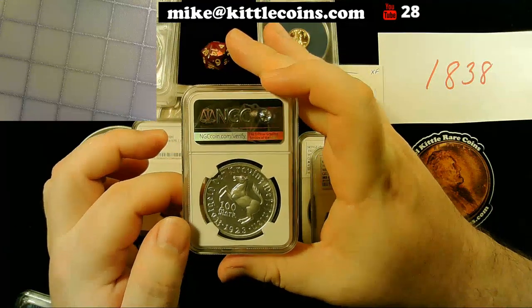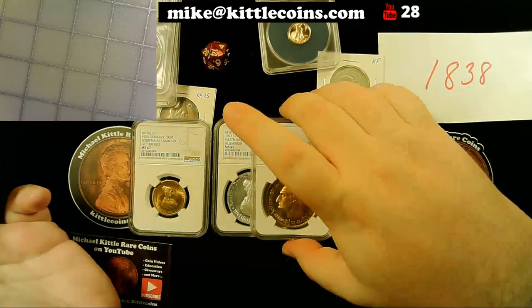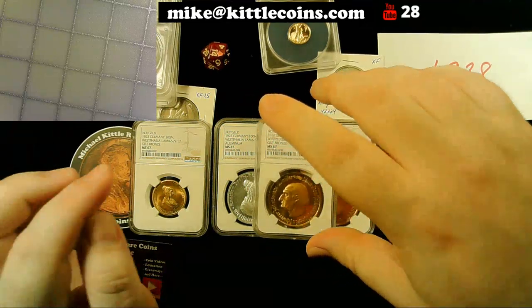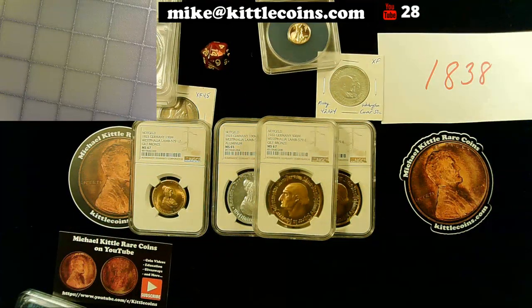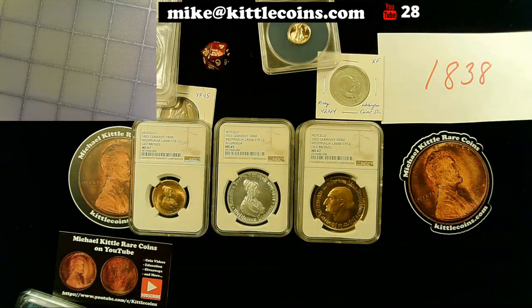Pretty cool piece. But a lot of these, when you find them in circulated condition, you can find them for just a few dollars or so. But real high grades like these, yeah, they usually go for $100 or more. But just another fun thing to start collecting or start looking into.